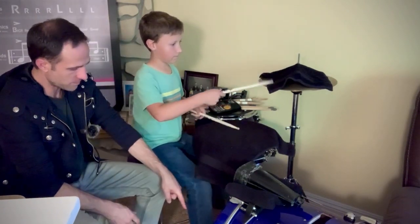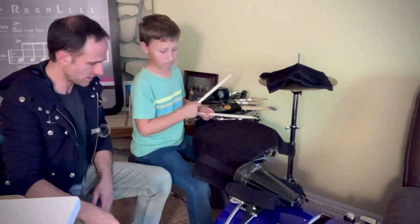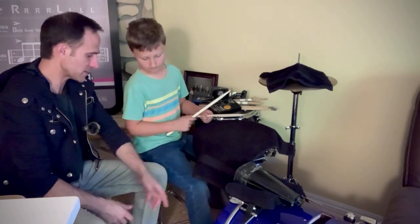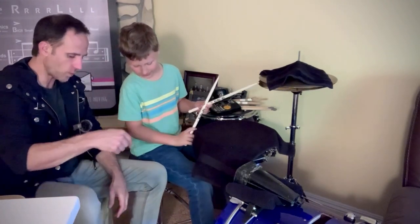Give a good hit on that. Put your toe right in the middle of the pedal, and then yes. Play around with that. Feel the difference. I tightened it like crazy this week. But you can still use the weight.